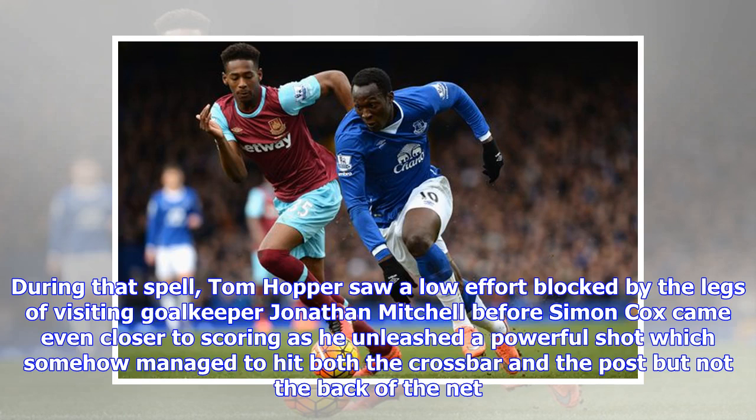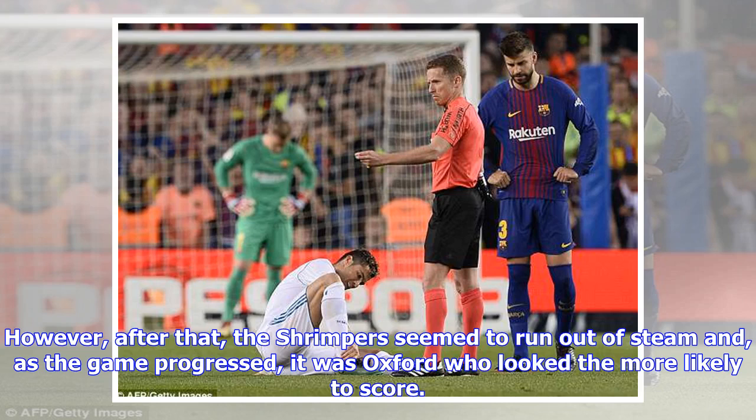Southend started brightly in torrential rain at Roots Hall and enjoyed their best spell of the game early on. During that spell, Tom Hopper saw a low effort blocked by the legs of visiting goalkeeper Jonathan Mitchell before Simon Cox came even closer to scoring as he unleashed a powerful shot which somehow managed to hit both the crossbar and the post but not the back of the net. However, after that, the Shrimpers seemed to run out of steam and, as the game progressed, it was Oxford who looked the more likely to score.